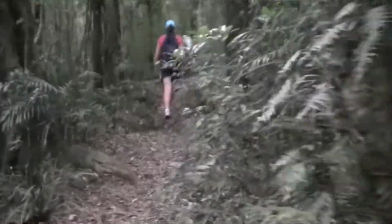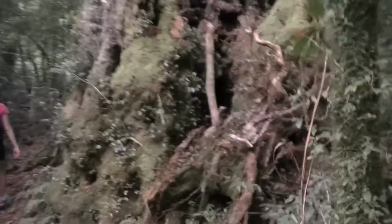There should be some lookouts coming up shortly, hopefully. That'll give us a better idea of where we are. Wow, that's a pretty crazy tree.